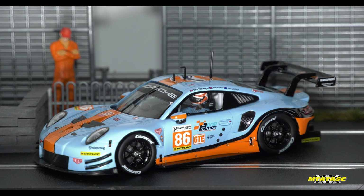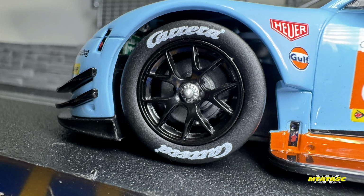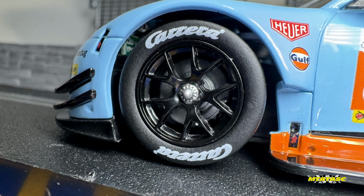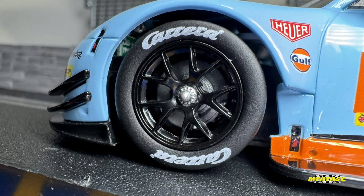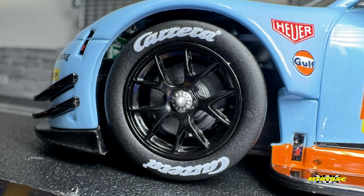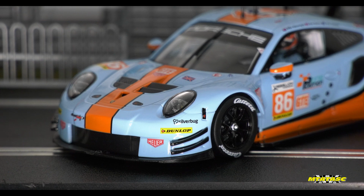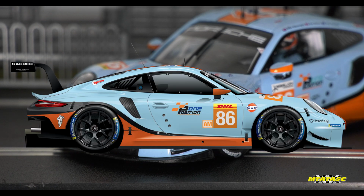Okay, so straight away, let's have a quick look at the wheels. Now, you know how I always go on about how the newer Carrera cars always has Carrera on the tyres? Well, mostly has Carrera on the tyres, but I prefer the older tyres because the older Carrera cars nearly always have real world tyre branding. And of course, those of you in the know will know that the real world branding on the tyres is Michelin.